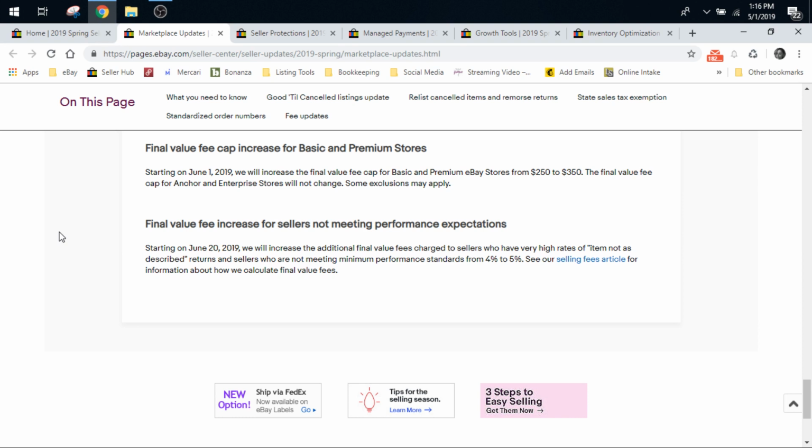They've raised that cap to $350. So if you're somebody that sells really expensive items over $2,500, just keep in mind that cap's going to raise to $350, but that's only for basic and premium stores. If you're an anchor or an enterprise store that sells expensive items, your cap's going to stay at $250.